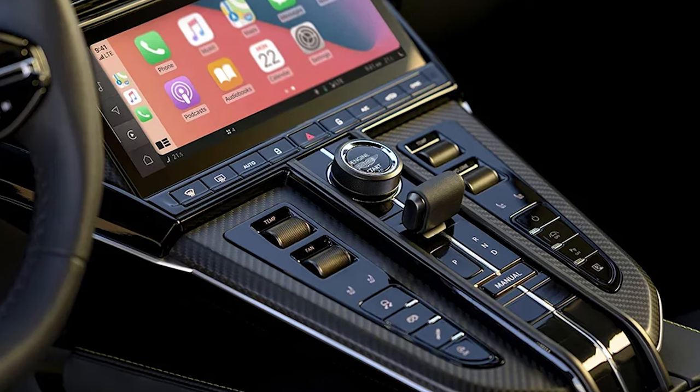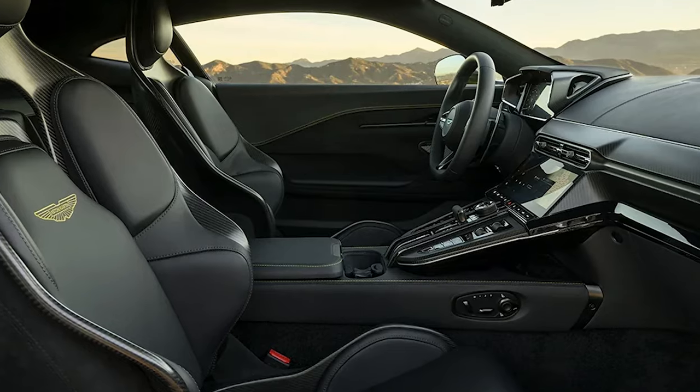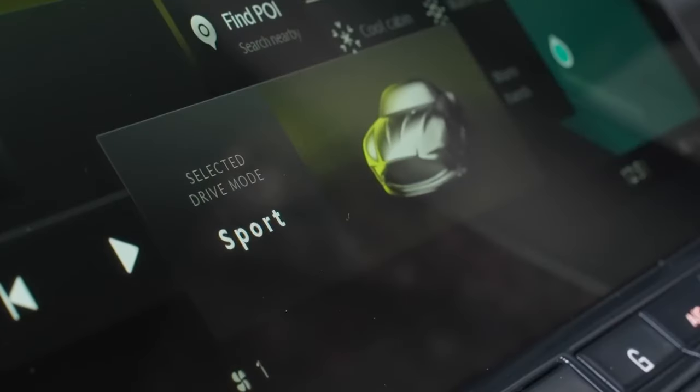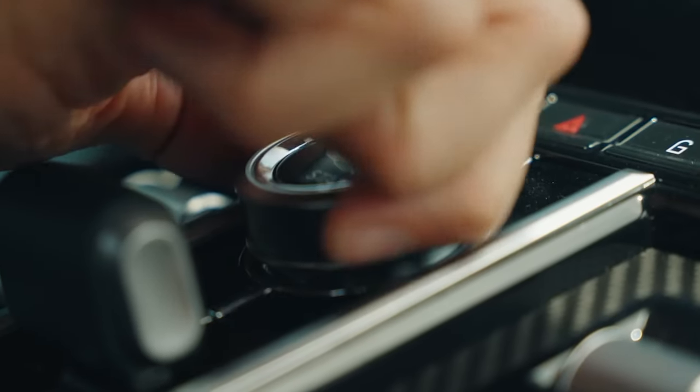The ergonomically evolved and lowered center console places you in the epicenter of every quiver of Vantage, allowing you to dance through different drive modes with a twist of a wrist.